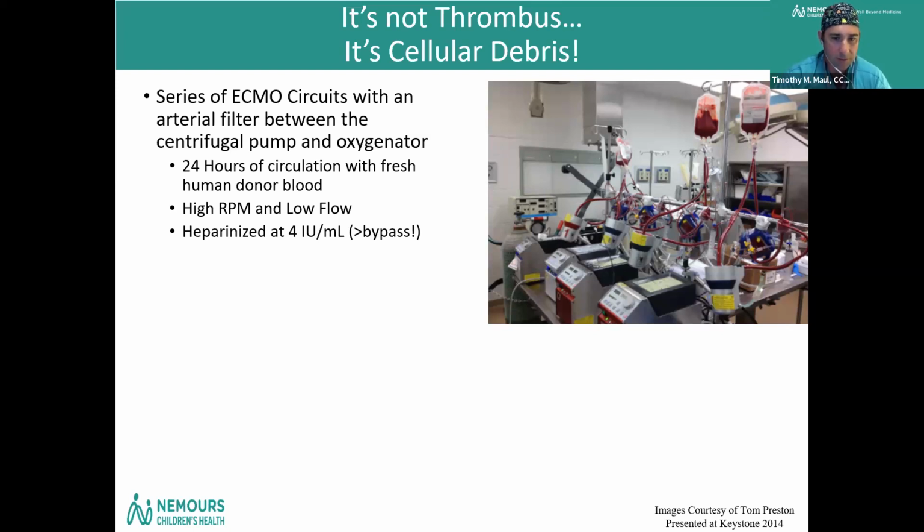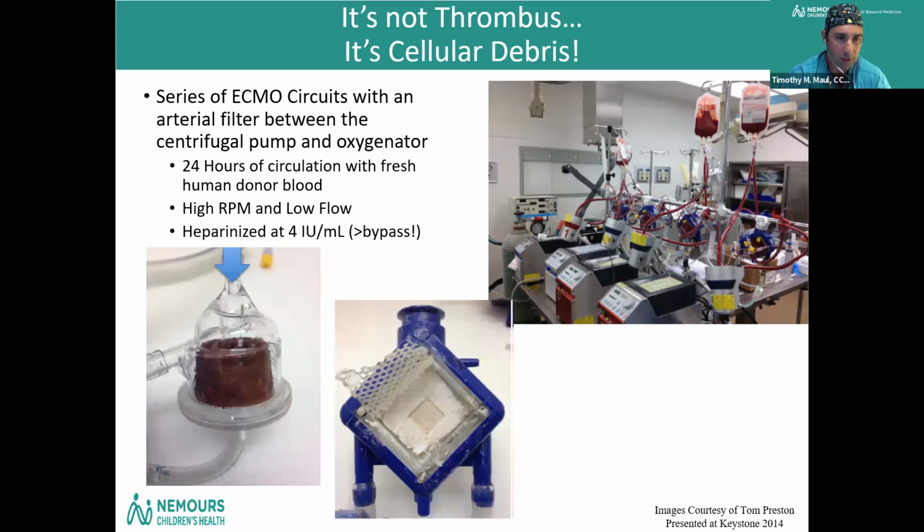And so here you can see a series of 3/8 centrifugal pumps with these quadroxes using fresh human donor blood heparinized to cardiopulmonary bypass levels. So this is ACTs well over 350. And what they did for this study was they actually put an arterial line filter, the thing that we use in bypass to prevent clots from going to the patients, in between the pump and the oxygenator. And lo and behold, you could see that the arterial line filter was the thing that was clogged up, not the oxygenator. So this started to put some dents into the ideas that we were seeing just an acute thrombotic event in these clinical patients.